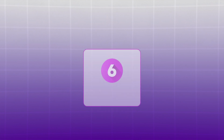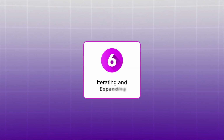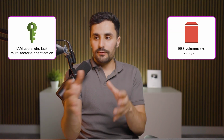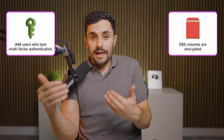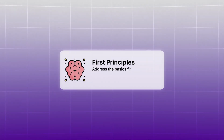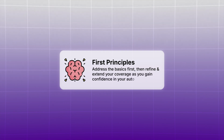Now, with the automated assessment tool set up, is that all? Well, no, because at step number 6, we now have to iterate and expand with new checks. For example, you might look for IAM users who lack multi-factor authentication, or you might verify that EBS volumes are encrypted. Now, this iterative approach, starting with the biggest risks and then expanding, is a direct application of first principles thinking. Address the basics first, then refine and extend your coverage as you gain confidence in your automation.